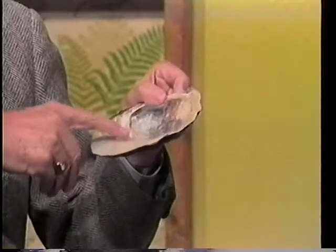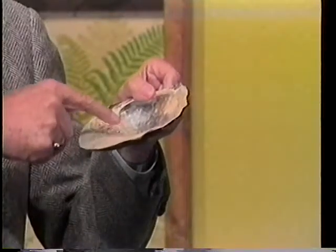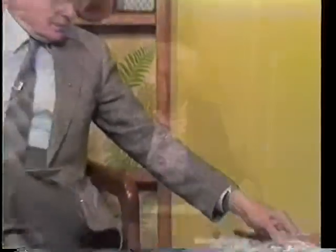As you will notice later on, we'll tell the different grades of buttons. You'll notice how spotted those are in places. When they were cut out of the shell, that remains in there through the process of manufacturing. Sure, so those would have to be graded out, wouldn't they?